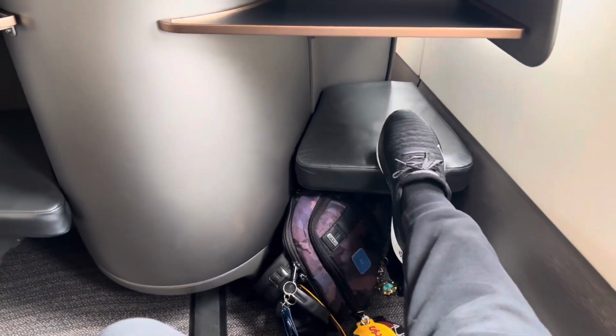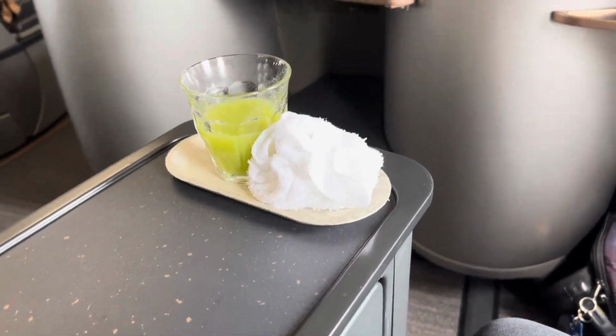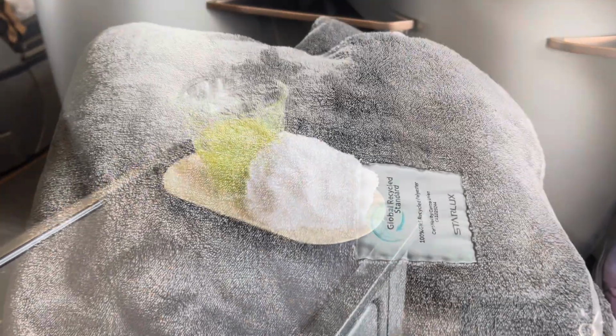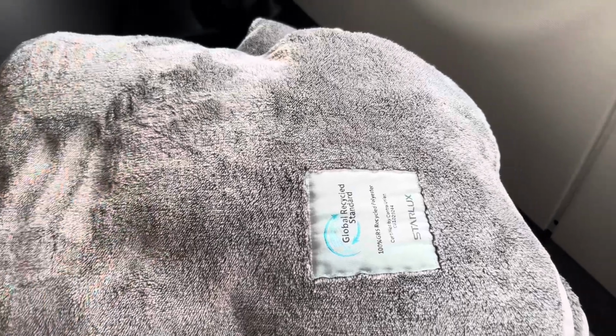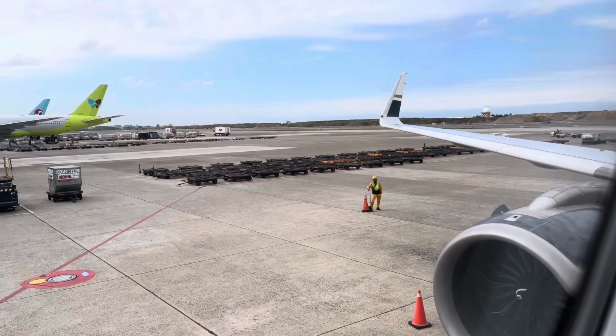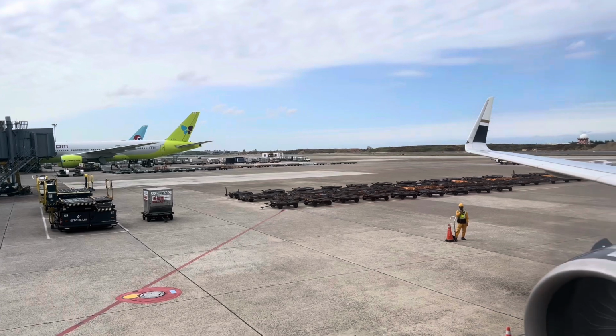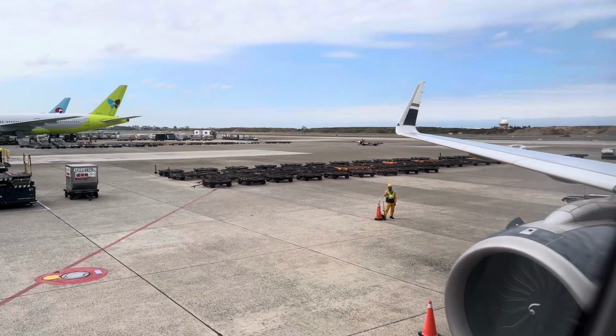featuring some nice leg space and a starting drink to start off the flight. I was also given a very nice plush blanket for this 4-hour flight, and to the right of the seat you can also pull up this armrest here or push it down when you're lying down. Here's the view of the A321neo to the right, featuring 2 planes from Korea and a very nice view.